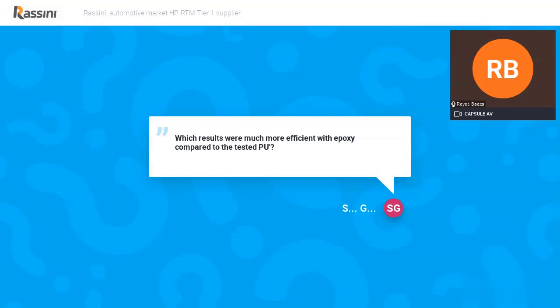The results were much more efficient with epoxy compared to the tested PU. Speaking of compression results, when we did the characterization phases and so on, we compared flexural, tension, compression, shear, and impact testing, and with some resins, we did have not much more, but more efficient results for the epoxy. And it was also a matter of cost effectiveness of the end product.